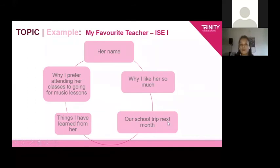So if the examiner, for example, asks me, why do you like her so much? I could definitely say, I like her a lot because she is one of the loveliest people, one of the kindest people I've ever come across. And I also like it that she doesn't give homework. So have I spoken in 2 or 3 sentences? I can speak for more, but yes, it's a long turn. It will allow me to use long turns. And I've also used 1 or 2 language functions from that level.